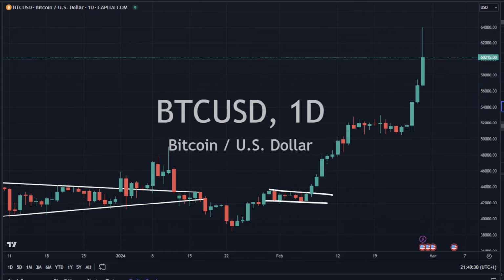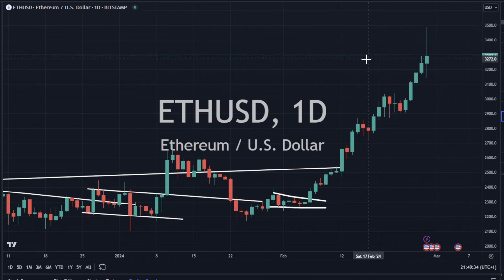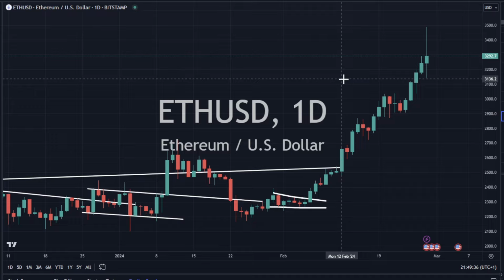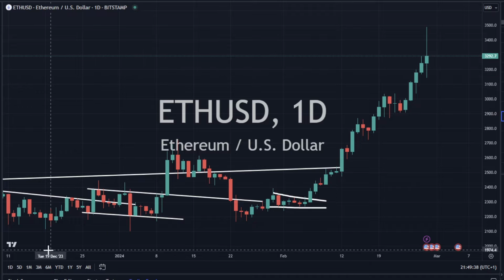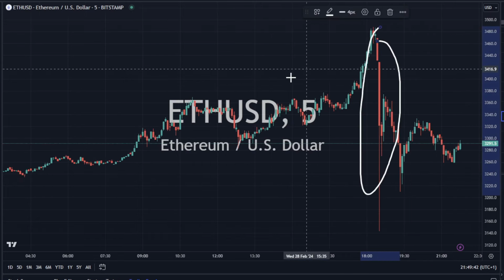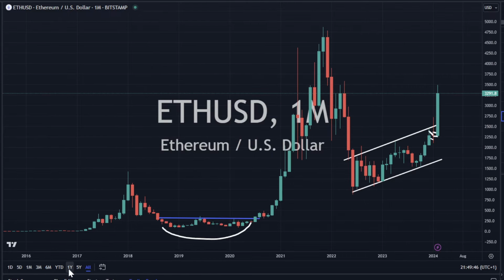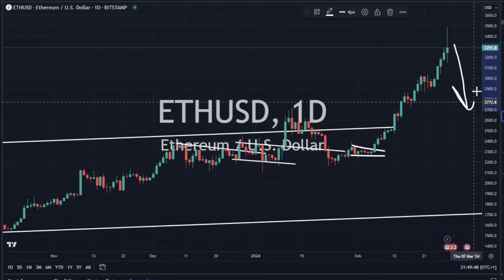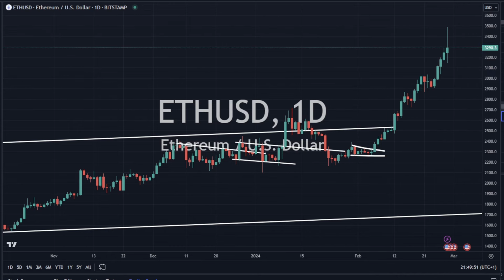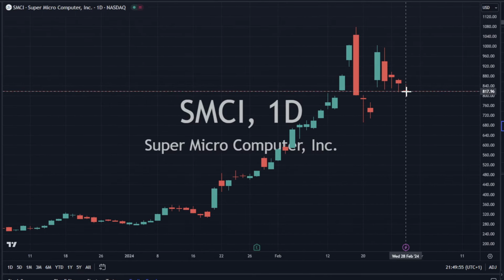I don't know. And then Ethereum's up. Also another wick at the top. Do we have a little bit of selling pressure in this thing? We do. That's what the wick is. If I were to look at this on a short-term basis, you can see the big selling pressure move there. Sometimes that manifests itself with kind of a distribution type movement where we could head sideways to lower in both of these. And then SMCI, you can see it just slowly pulling back.